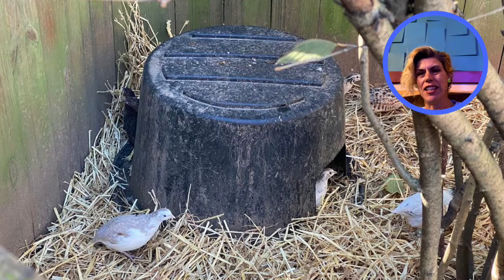You can tell this is a large flower pot base that I found at a hardware store. It was one of my first hideaways, and we cut a little hole out in it, and it's one of the birds' favorite places to go into behind that snowball bush. They're having a really good time with the fresh straw and everything that we put down over the weekend.